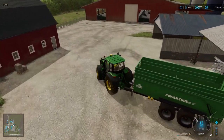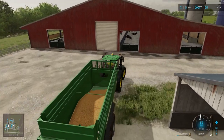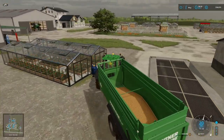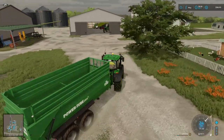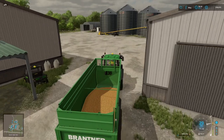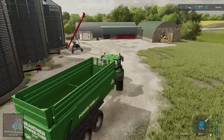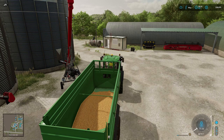Right, let's get some feed into the chickens. These are all the sort of housekeeping things or farm-keeping things that we don't do every month, because the chickens have quite a big capacity for their feed. But we'll go and top that all up, and then it's done.